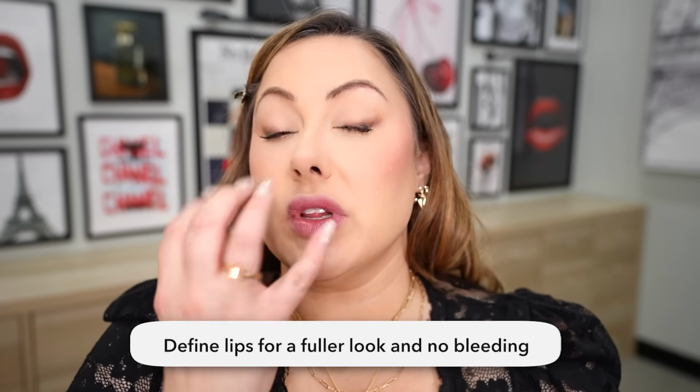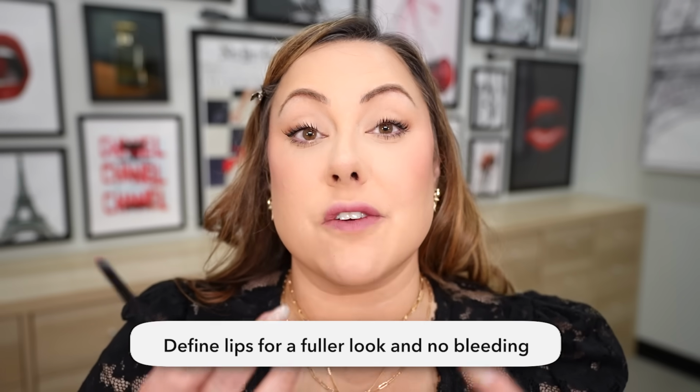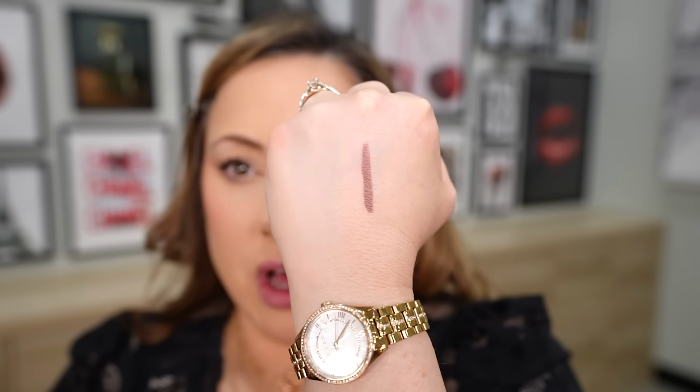The other trick is to really use a lip liner. As we get older, the definition around our lip line starts to fade and get lighter. So adding that definition is really going to define the lips, make them look fuller, and help your lipstick from bleeding out into your fine lines. So I'm going to use this Maybelline lip liner, you guys. It's a really good one. The color is Gone Grayish. Let me show you. It's a flattering color for everyone.